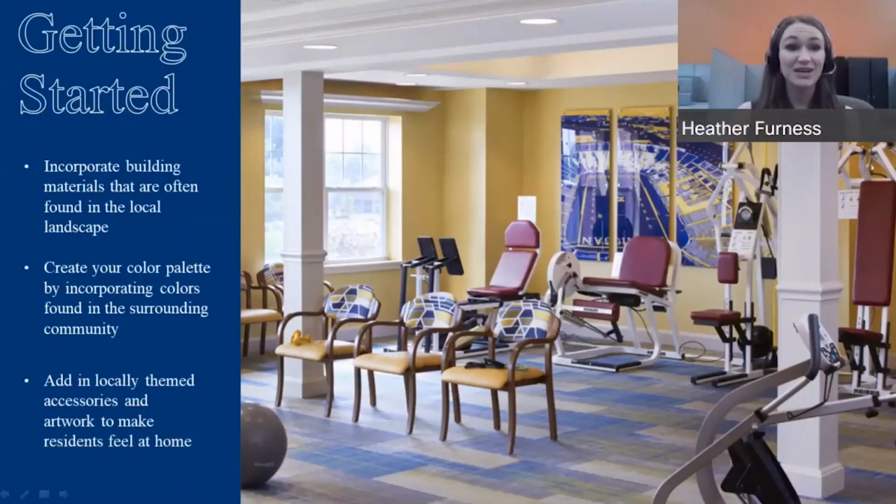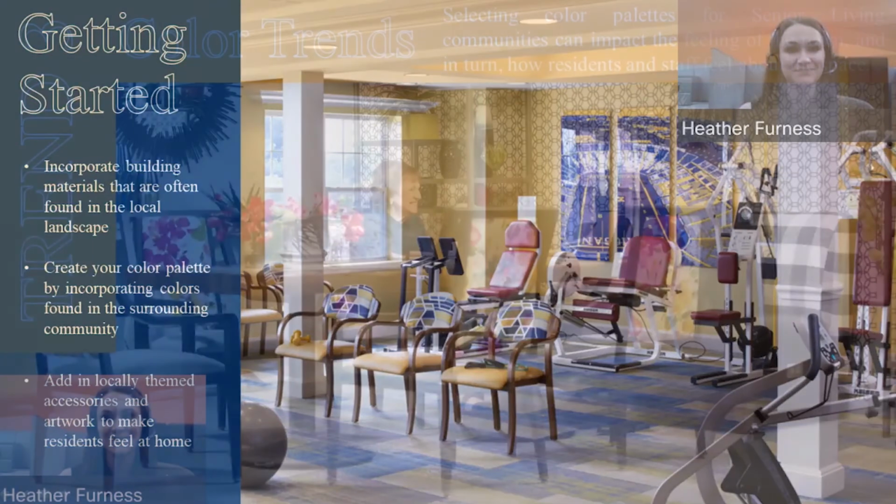So getting started with a locally inspired design. Identify the attributes of your region that you want reflected within your community and select materials that reinforce the visual identity. Collect furnishings and accessories that speak to your city's history and detail. And lastly, incorporate curated art pieces and accessories that spark memories and start conversations.